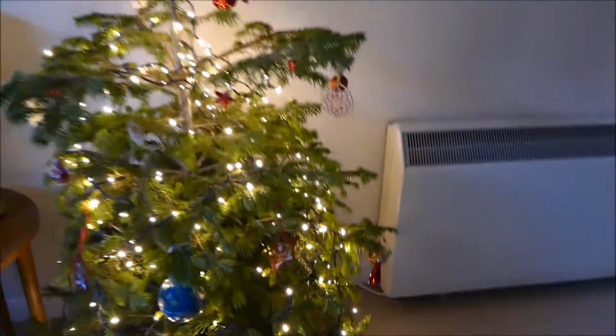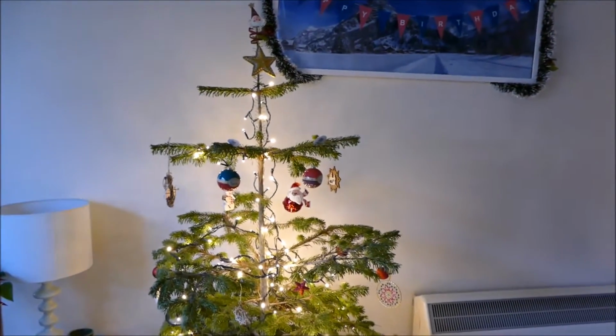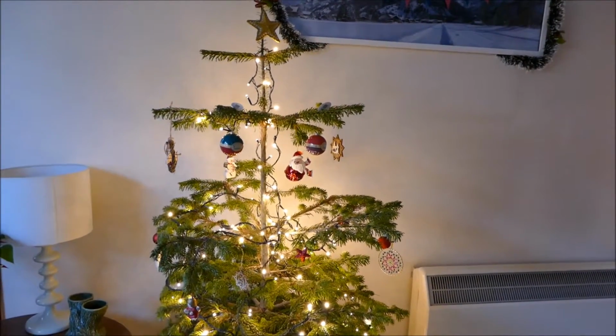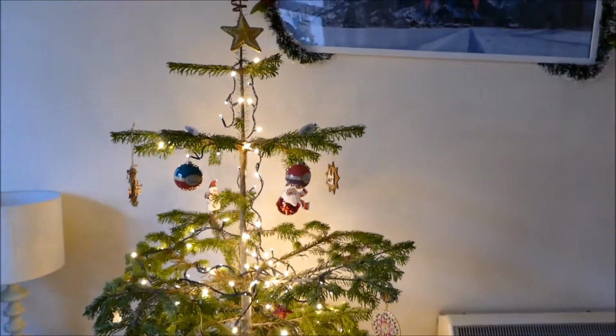You can already see a lot of the needles starting to fall on the floor. Just every day there's quite a few. But I'll just have to wait and see. But I'm expecting to throw this out, unfortunately. But it's done well. It's a Nordman fir, which is the most popular one now in the UK for Christmas trees, because it's got quite a nice bushy habit, and it's always been quite a nice shape.